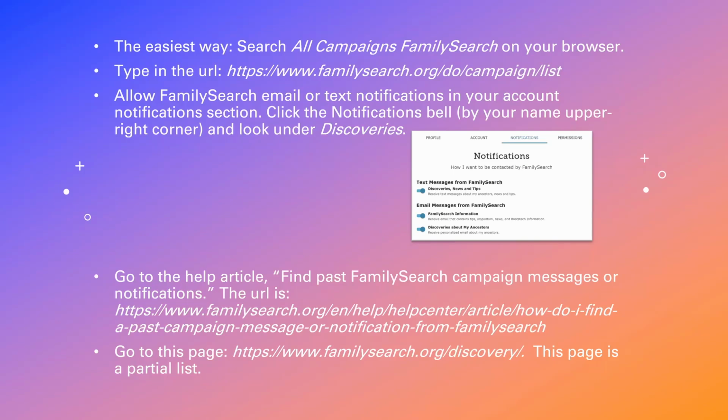And then you can also find them on the notifications bell up by your profile. When you go into your profile by your name in the upper right corner of any of the pages, and you look under discoveries, then you can turn on the discoveries, so they'll send you information about these new things, or if they want to emphasize something, they will send you those by text, if you want text, or if you want just emails. They'll send you stuff also about your ancestors.